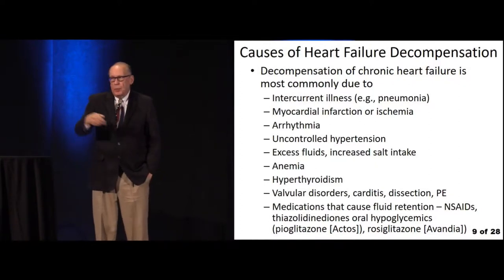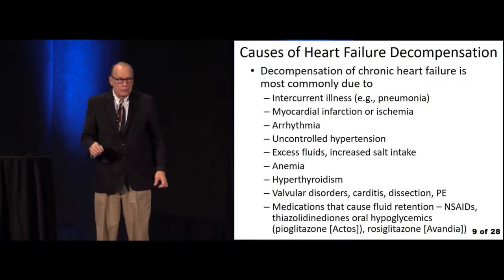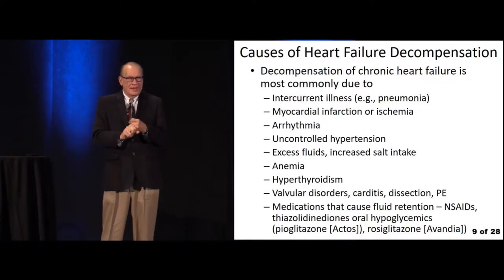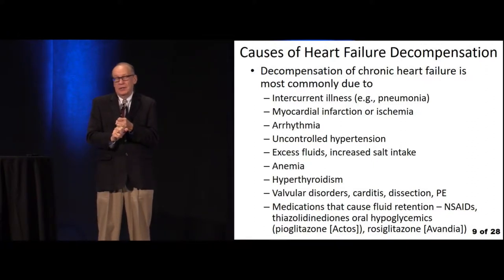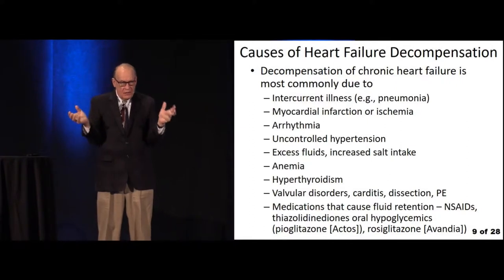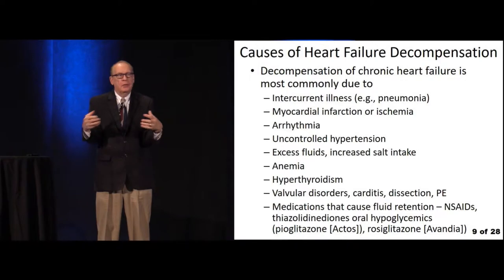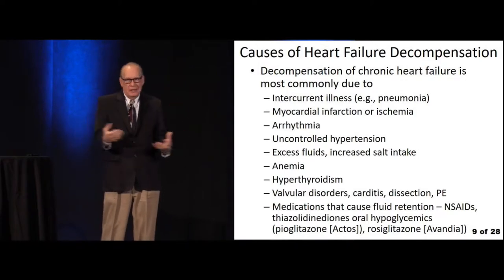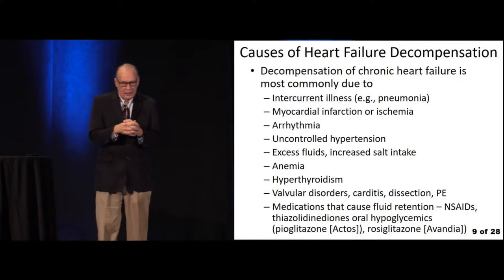What is the cause? What brought them to you today? Well, there's a pretty decent differential. Are they sick? Do they have some kind of infection? And it doesn't have to be an infection in the lungs. It can be an infection someplace else, some place that is stressing the cardiovascular system, saying we need to make the heart beat faster because we've got a fever, we have a kidney infection or something like that. It doesn't just have to be a lung infection.